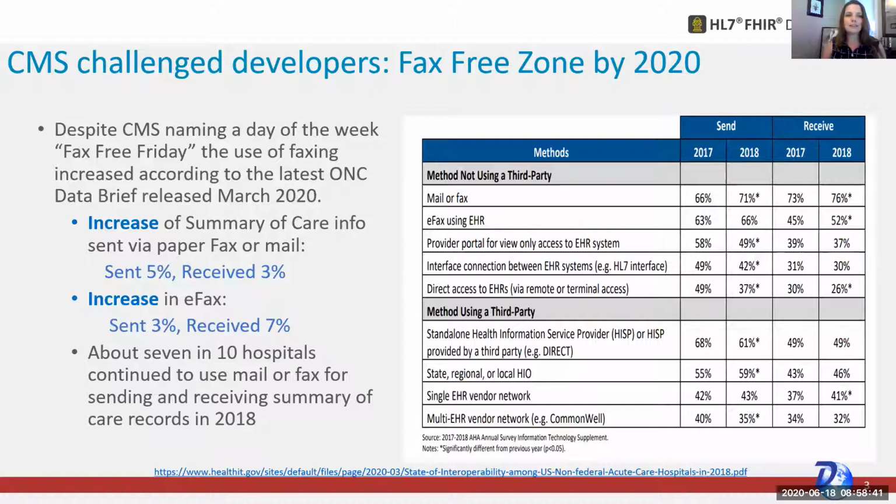This increase is a good thing because secure messages are being shared. It's a bad thing that it is being done via fax, as ONC certification 2014 and 2015 both have direct protocol as part of the transportation of that CCA. It can be delivered to the patient portal, but to other care providers, it should be delivered via direct. About 7 in 10 hospitals continue to use mail or fax for sending and receiving summary of cares as of 2018. That was just 2 years ago.